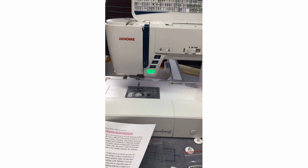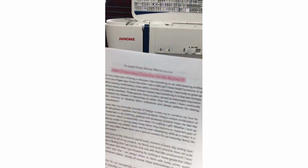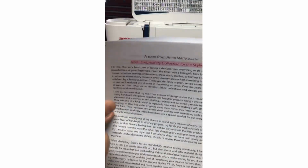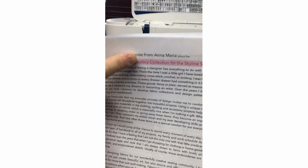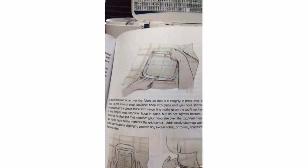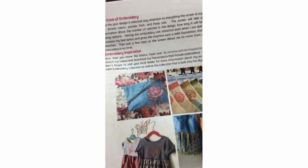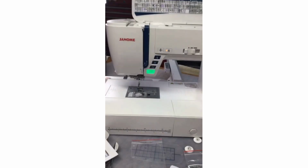Again, if you're considering the machine, or you already own the machine and you would just like an overview of it. Also on that same page, there is another tab, Notes from Anna Maria Horner, all about embroidery. She designed a lot of the designs built into the machine, and she's got some suggestions about hooping your fabric. So this is a great little tutorial to print out or read from the Janome site, on that S9 page.